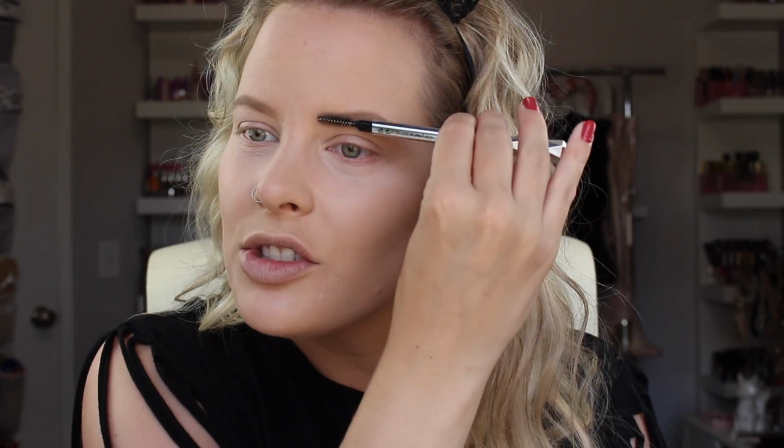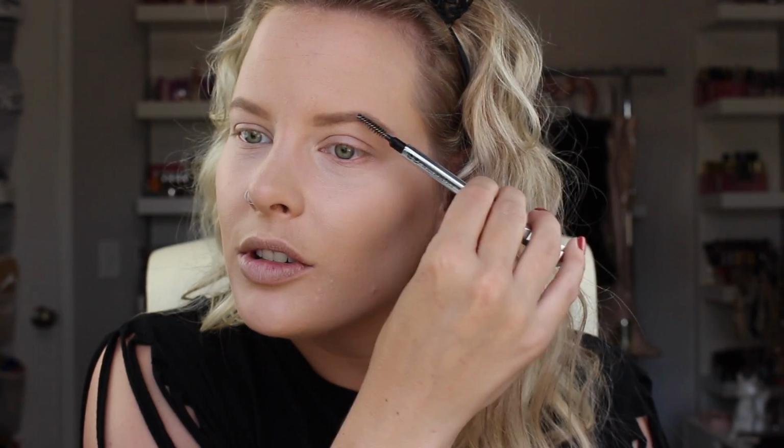I'm definitely gonna have to get concealer to fix this. Oh my goodness. Maybe I'm using it wrong, I don't even know. Oh my god, I don't like it. Do people like this pencil? Is this a thing? Because I feel like I've heard a lot of people talk about it. Maybe I used it wrong or it's just not working for me, but I'm definitely gonna have to get some concealer to fix that.